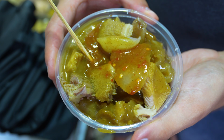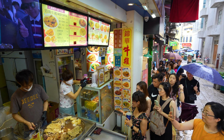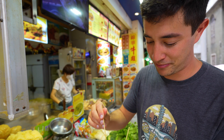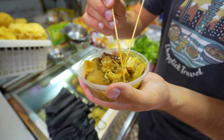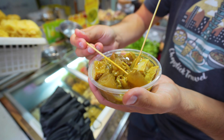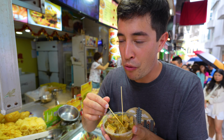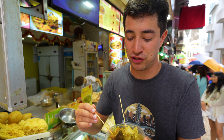Yum. And this is one of the things you have to try in Macau. This whole street is just lined with different ones, but this one had the biggest line. I think it must be the most popular. Yum, that is awesome. Just look at this, all kinds of strange things going on in here. I love these fatty pieces because sometimes they melt in your mouth, sometimes you get a little bit of a chewy piece too. So fatty, and the flavor is just phenomenal.